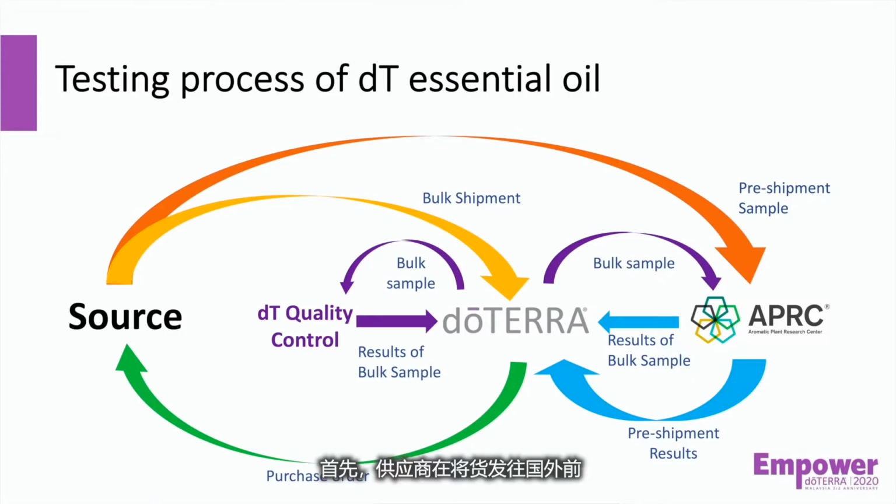First, a pre-shipment sample is sent from the supplier to the APRC lab before the oil leaves the country of origin. APRC analyzes the sample and provides doTERRA with the unfiltered feedback on this sample. Upon approval, doTERRA issues a purchase order to the supplier. The bulk oil is then shipped from the country of origin to the doTERRA manufacturing facility.